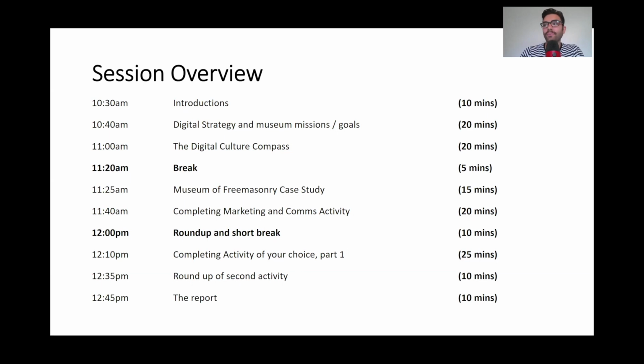I'm not expecting everybody to have a digital strategy, but I think it's going to be important for us to discuss what a digital strategy is, and maybe think a little bit about how we can strategically use digital, and that can really help when it comes to assessing the activities that you're doing and the reasons behind them. Then I'm going to give you a quick overview of the digital culture compass. Then we'll have a break.